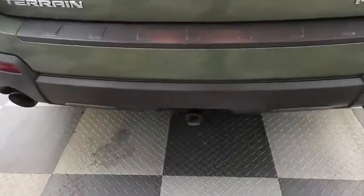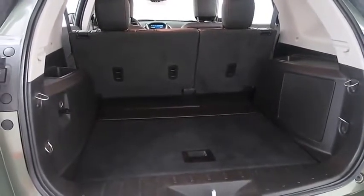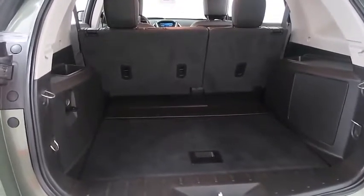There is a trailer hitch here. You do also have a backup camera. There is a power liftgate, so it's as easy as the push of one button to get that trunk open and closed. As you can see, it's very clean inside. The second row seating folds into a 60-40 split, so that'll give you lots of extra space when needed.